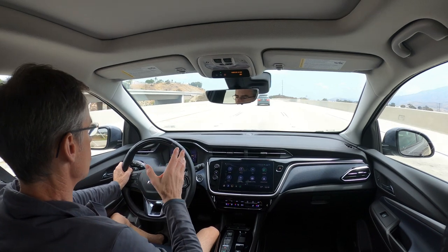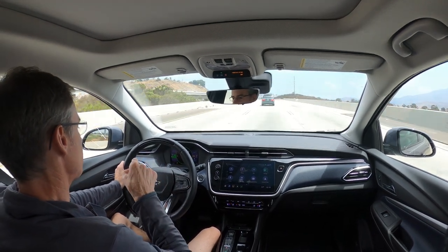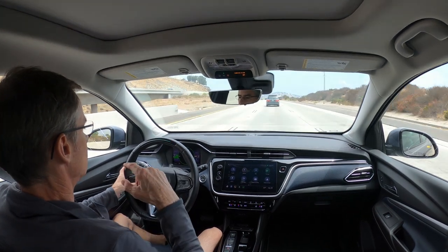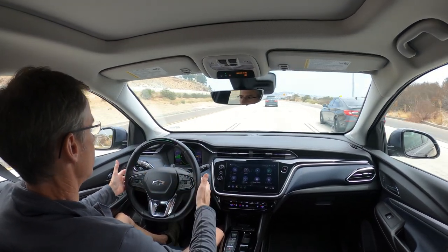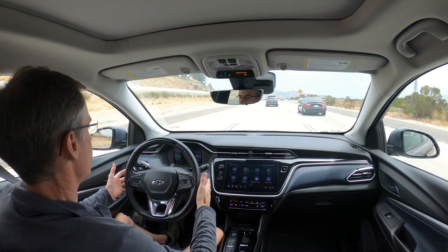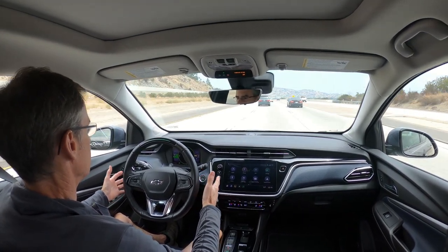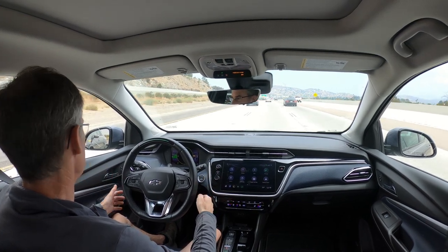So you can't set the Super Cruise until you get the steering wheel icon in the middle of the dash. And then it lets you put it on. So now let me put it on again. Let's see if it turns itself off again. No, look, it's behaving itself.